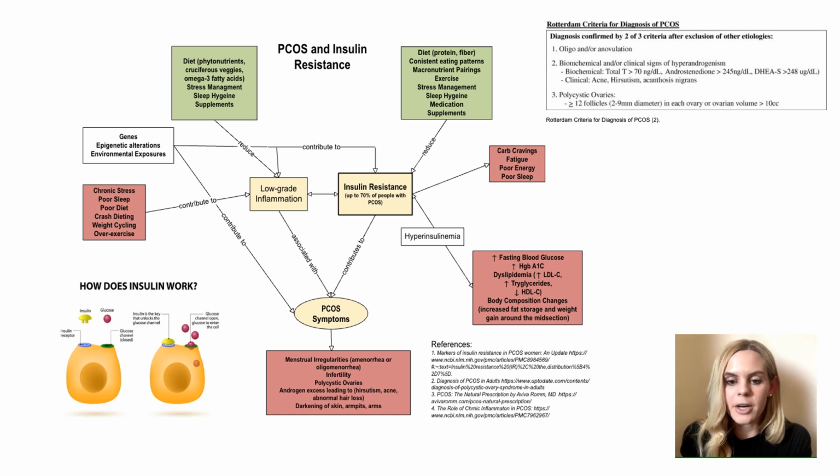Because of this phenomenon, it can be much more effective and sustainable to target insulin resistance itself. This can be achieved through diet and lifestyle interventions, as well as medication or herbal supplements when appropriate. Low-grade inflammation is also often present in individuals with PCOS. Inflammation is a normal part of the body's immune system. However, when inflammation becomes chronic, it can exacerbate processes like insulin resistance as well as contribute to symptoms of PCOS itself.